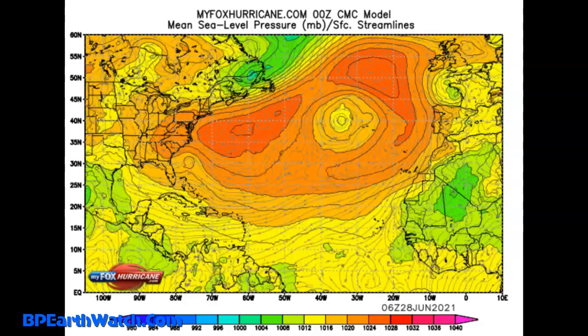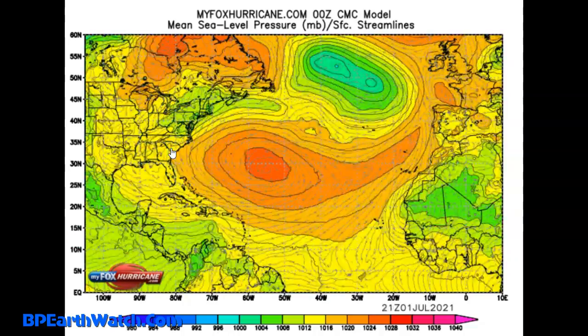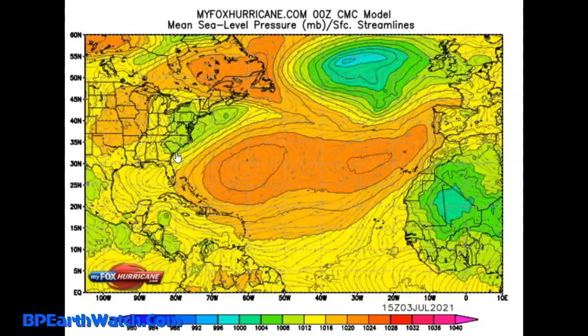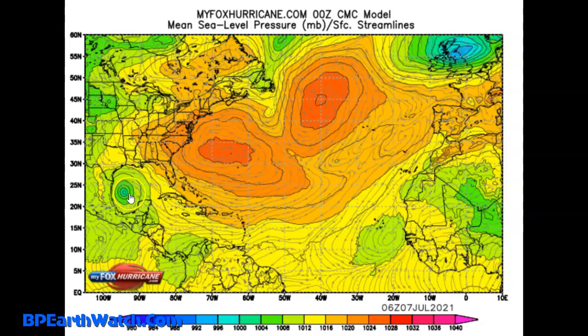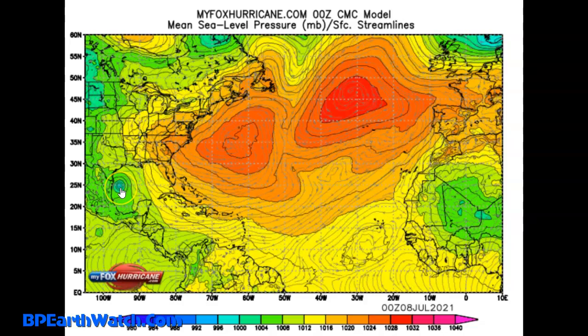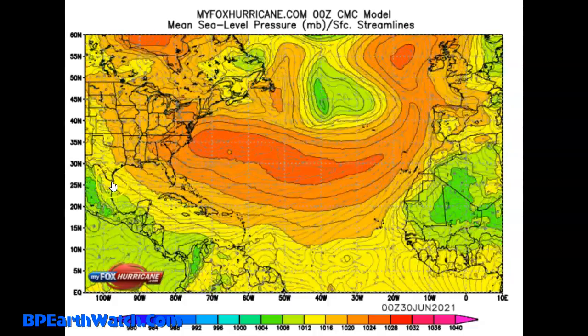Now, here is the Canadian model. The first system comes in along the Georgia and South Carolina border. I think it's going to go a little further north. Keep an eye on it. The second system is coming across the Yucatan now, strengthening, and it stops this on July the 8th off the shore between Mexico and Texas.